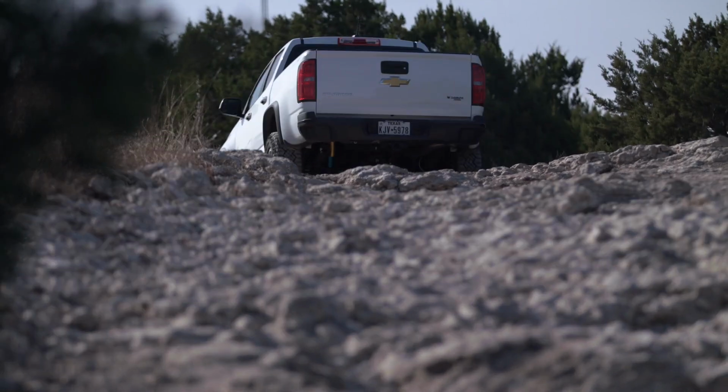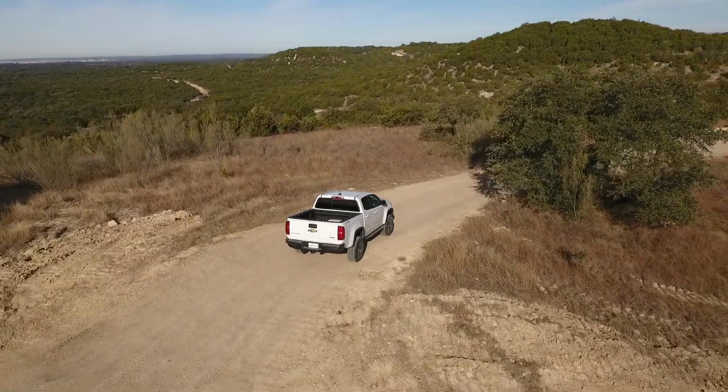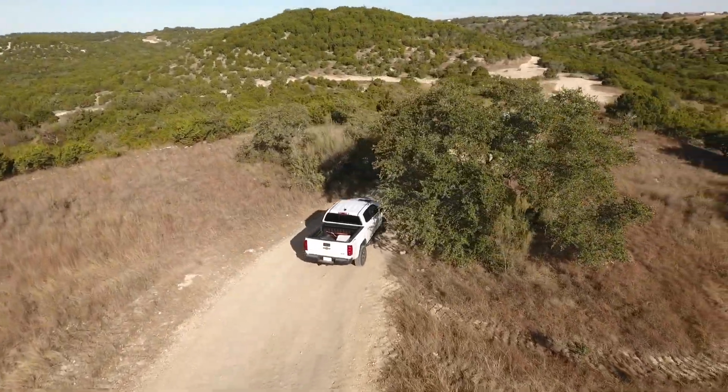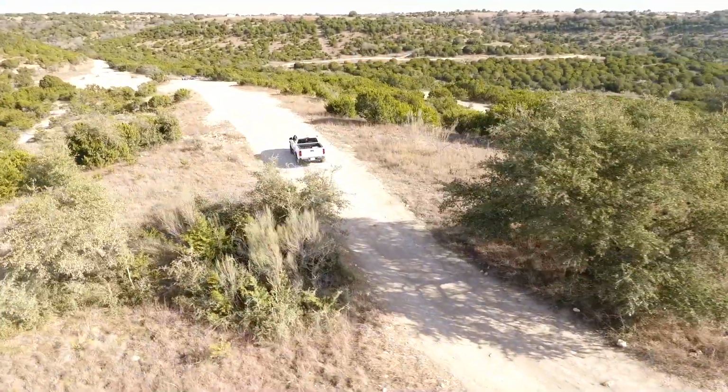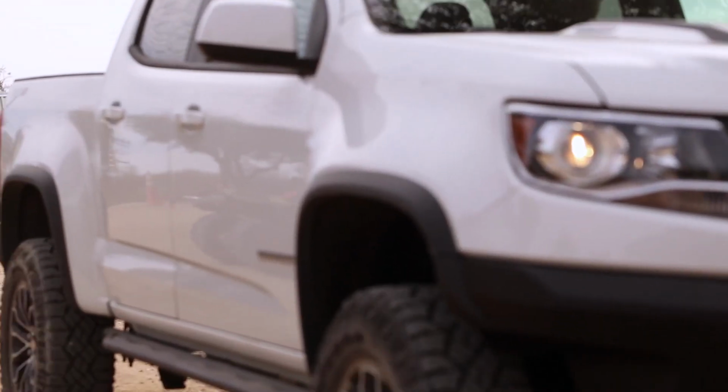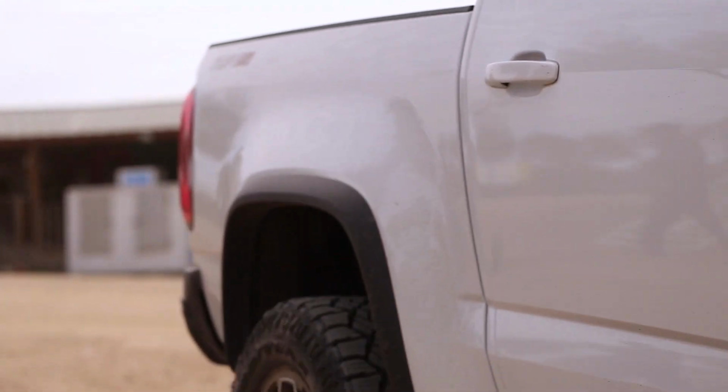So those are our first impressions of the truck. And I think overall it handled really well off-road. Yes, it did. I am really happy with it. But Alan, are you happy that we bought a Chevy? So far, I'm really impressed with the ZR2.